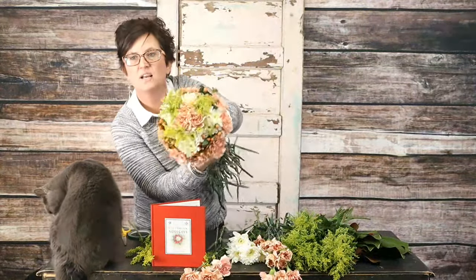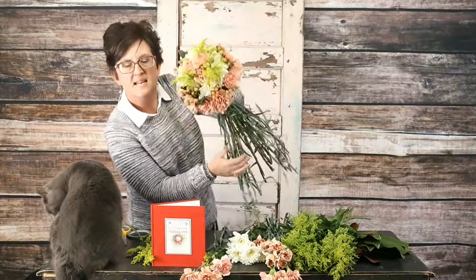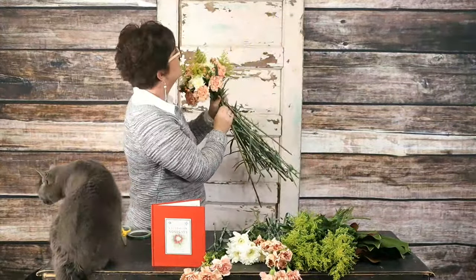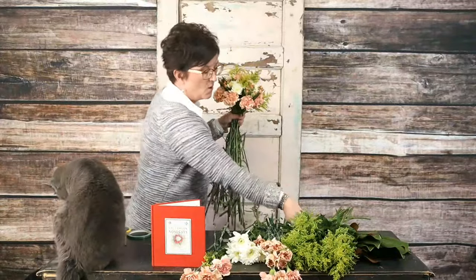So there's our carnations all the way around. Next, we're going to come with a little more solidago. So we're just going to take our solidago, and we're going to go again just all the way around.